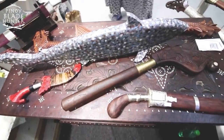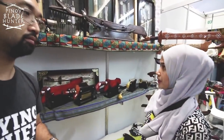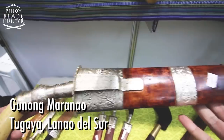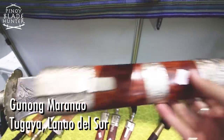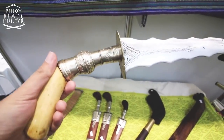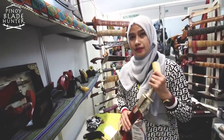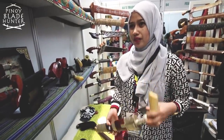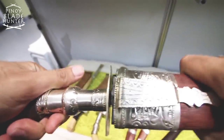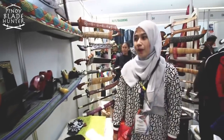Most of the blades are utility blades, the barong usually. But others, like the kris, are for martial arts, like kuntaw and silat. This is a gunong. It's like a dagger. This one is not utility. It's more of a defense tool. But nowadays, they use it as a token for generals in the armed forces. In the olden days, they used it for slashing. It's for war.